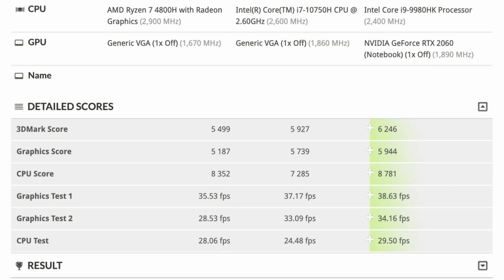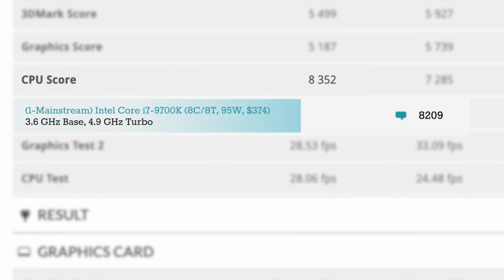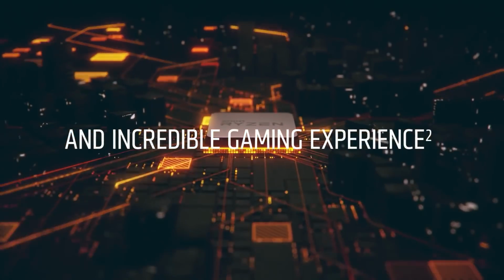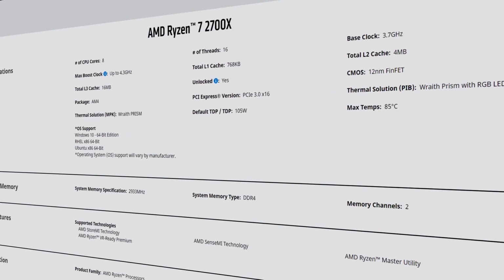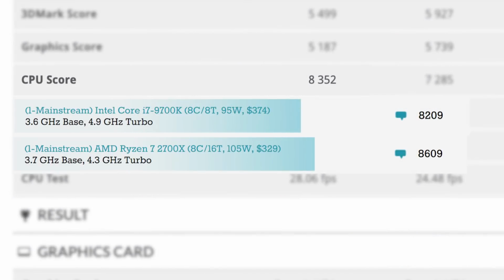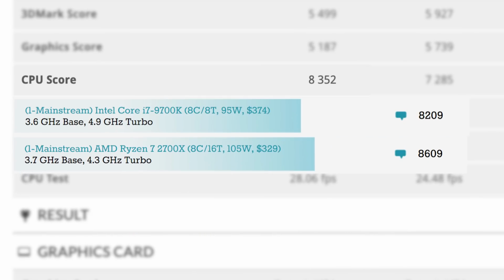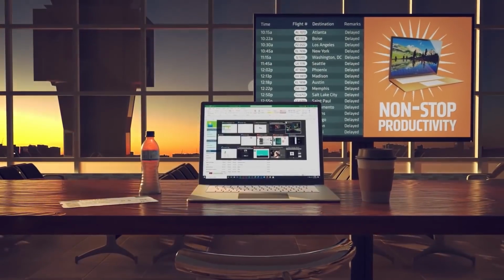Now, what's crazy here is that the physics score, which is effectively the CPU score, not only beats Intel's desktop i7 9700K, but it also beats AMD's last-gen desktop flagship Ryzen 7 2700X. Remember that this was just released in 2018, and unlike the 9700K, it's an 8-core, 16-thread CPU. All I can really say is talk about one-upping yourself. They not only beat their last-gen desktop chips, but they did it with a mobile part. That's what I call an upgrade.